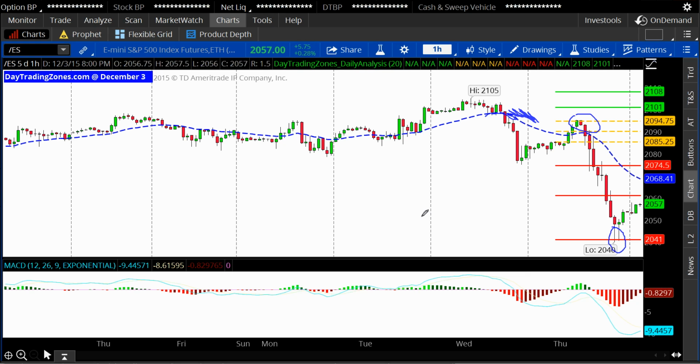See those buying tails there at that support level at 2040. Well, we saw that all day long, and we were just sitting there waiting until the end of the day, and then it just bought up and we have some trade overnight back to the power line, to that 2068 level. So that's what we're looking for, and that's where we're positioned.